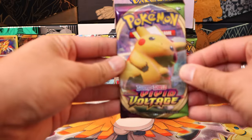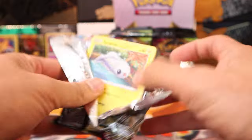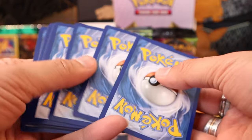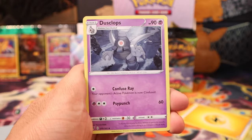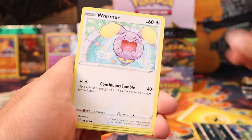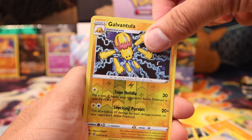Rocky Helmet. This box opening sure is feeling a little rocky, and our rare, I would love to hunt you down. Pikachu pack, bringing us Pikachu in this Pikachu pack. Oh my god, I can't wait to open up something different. Granted, I did open a bunch of Vivid Voltage earlier last year, trying to hunt down Hyper Rare Pikachu. Didn't get it, clearly, so the excitement with these cards isn't really there. Voltorb, Galvantula.